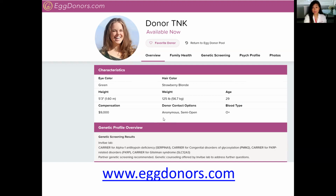Our egg donors have a few types of relationships. There is anonymous. Anonymous means that you will not be able to contact her personally, but should there be a medical problem that arises in the future, you're welcome to let us know and we will then contact her. An anonymous relationship does not require a lawyer because we have standard legal contracts already written, and you sign it, she signs it, and nobody can make changes. So not needing a lawyer for this portion of the journey certainly saves you some money.